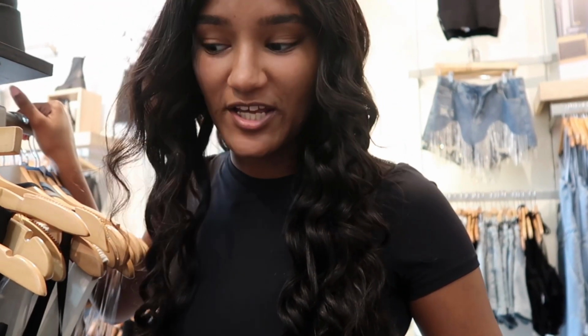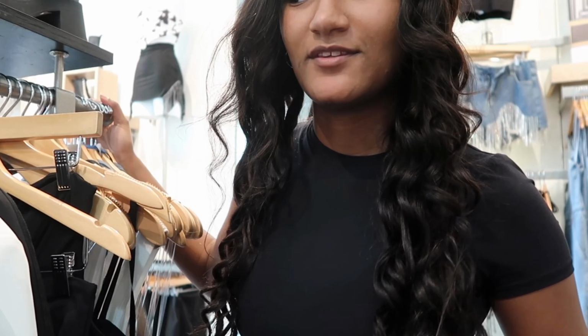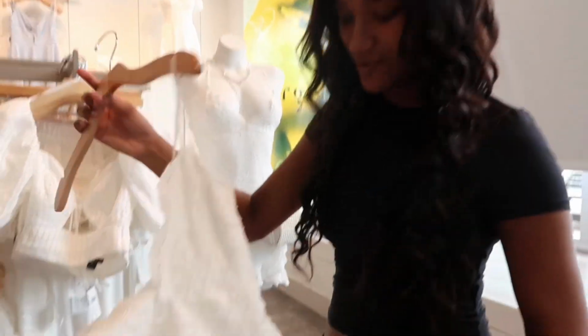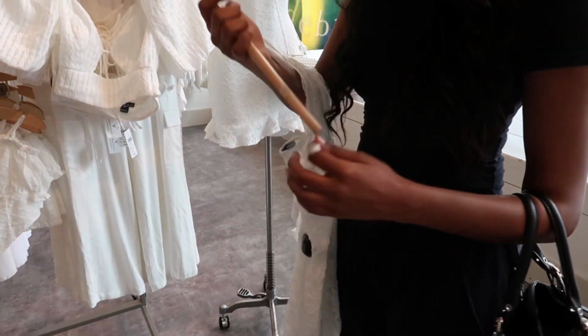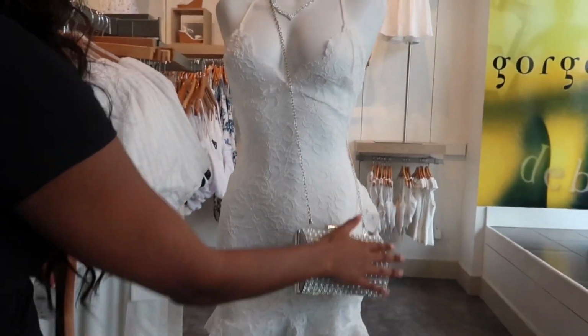We're trying to find a last minute grad dress because I graduate tomorrow and I have no dress. So far we're not finding anything. So let's keep looking. This mannequin caught my eye, so we're getting, oh. There's a lot of chaos in here right now. Let's show the dress. Ignore this though.